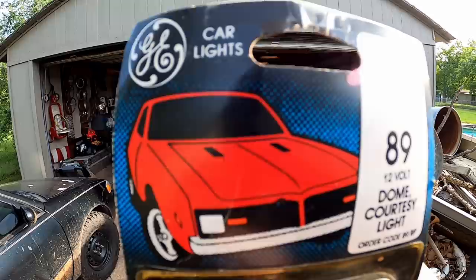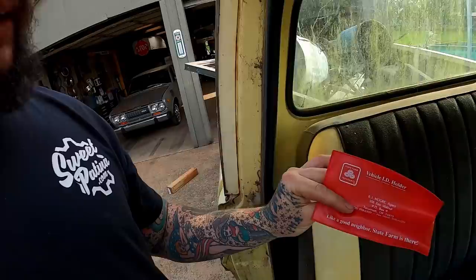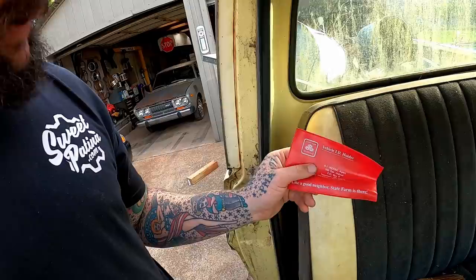Close enough, just because I don't want to show this guy's information. A '72 model, last insured in 2007. The holder has held up quite well. That's some good quality insurance paper holder there, State Farm.